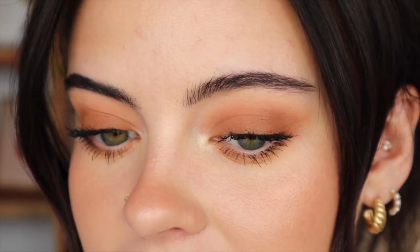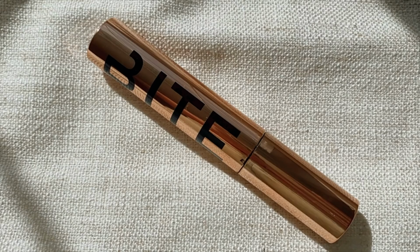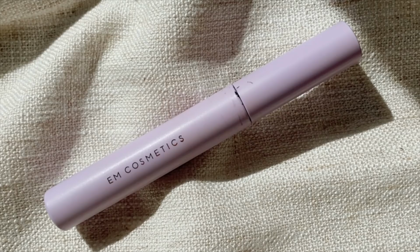So now I'm going to quickly curl my lashes, apply some mascara, and I'll be right back. So here are the eyes all complete. I won't lie, I do really love the looks of it. The mascaras I ended up using were the Bite Beauty Upswing mascara for my top lashes and the M Cosmetics Pick Me Up for my bottom lashes. It's just a nice everyday look. Can't go wrong. So now let's move on to the lips.